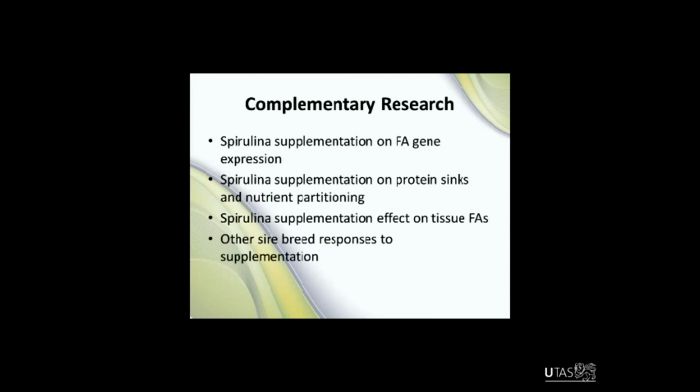Now, as with all studies, you reach the end and you think there's more you can do, but we believe that to carry on from this trial, investigating spirulina supplementation's effect on gene expression, nutrient partitioning and protein sinks, and also using other sire breeds which are more tailored to other production areas, say in international areas, would really complement and further expand on this study.